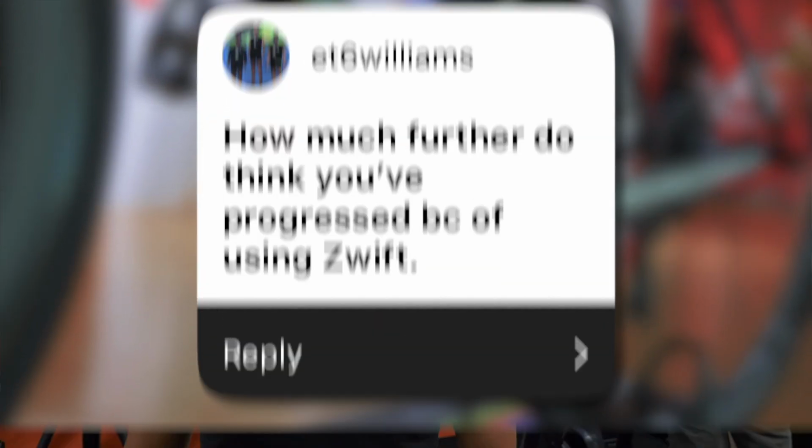Because of ZWIFT, I think my enjoyment of being on an indoor trainer has definitely drastically shifted. Like a lot of people from a northern climate, the trainer was a necessity in the winter that you just kind of had to wrap your head around, but now it's something that's fun, that I do even when it's beautiful weather outside, because it's efficient, it's fast, I know exactly what I'm doing. It just allows for, like I said, a more efficient ride, and it's a good way to kind of mix things up a bit.